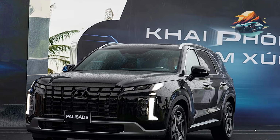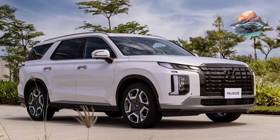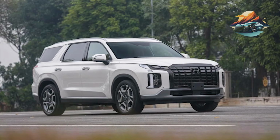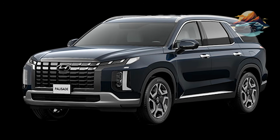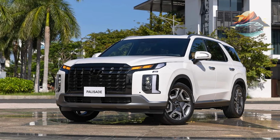What makes the Palisade dangerous to its rivals is balance. It's cheaper than a Toyota Grand Highlander, more stylish than a Honda Pilot, and nearly as plush as a luxury badge SUV without the badge tax. And unlike some competitors, Hyundai's still backing it with the 10-year or 100,000-mile powertrain warranty, which goes a long way with families planning to keep it long-term.